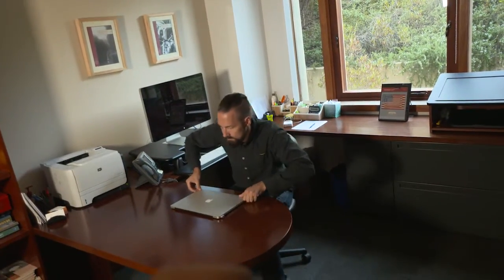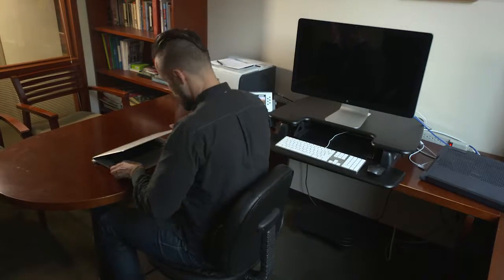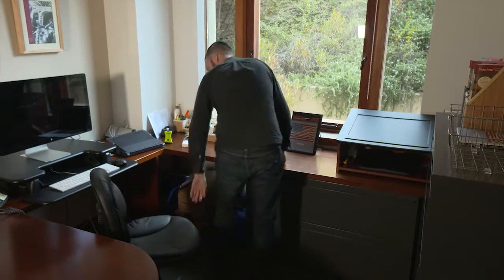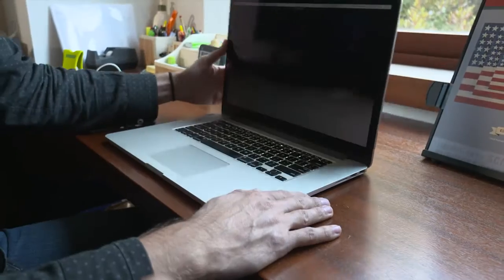First, find a window and set up there. There you go. No windows? No problem. Just find the brightest light source in the room and set up there.